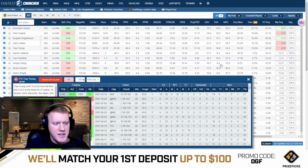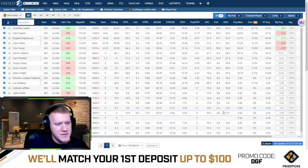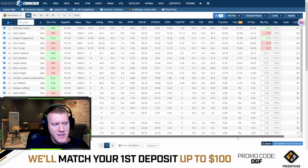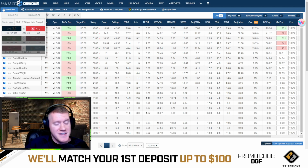Trae Young at $9,100 could be a GPP option in my opinion. Right now, he's showing 19.8% ownership, so that's a little bit on the lower end. He does have that ceiling potential to get it done here versus Dallas. But outside of larger GPPs, again, really no interest here in this game as a whole, and Atlanta is 2-point favorites. This is the second highest over-under on the entire slate.